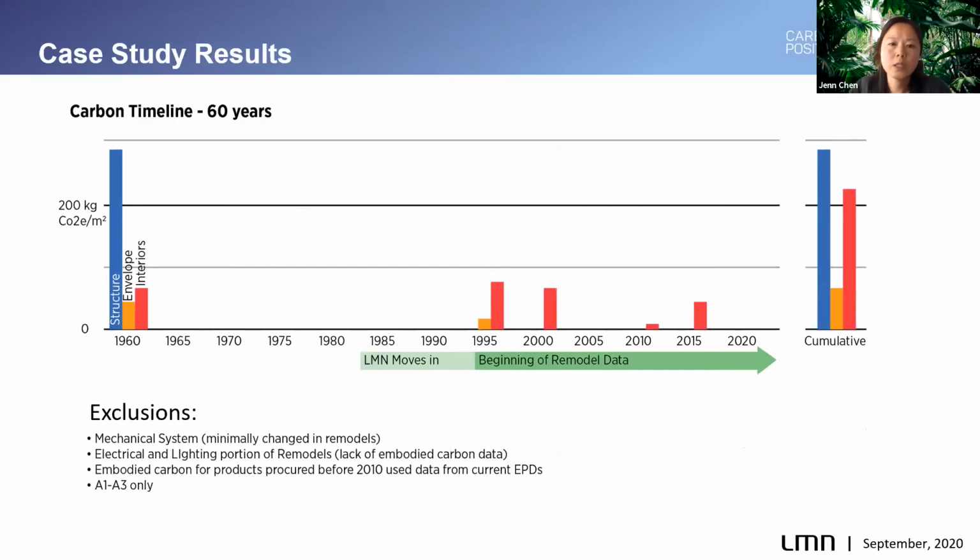What we found is that the cumulative TI embodied carbon over the 36 years LMN has been in the Norton building is actually quite significant compared to the structure of the building. When we did the study, this was all prorated to just the 2 levels that we occupied. So we made sure that we did that comparison correctly, and the building structure and envelope was compared against the CLF baseline to make sure this is typical for a workplace building. And keep in mind, this is excluding mechanical systems, electrical and lighting portion of the remodels. So this is sort of the bare minimum in terms of finishes and material of the cumulative embodied carbon.